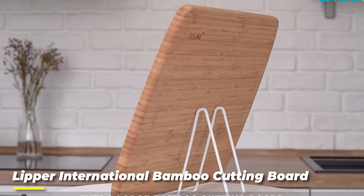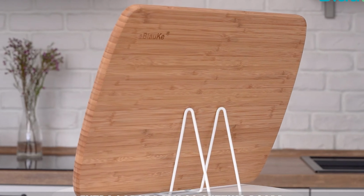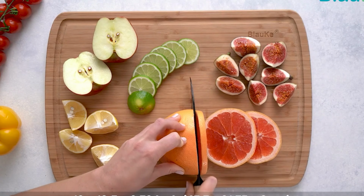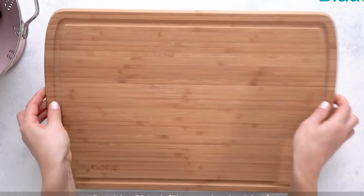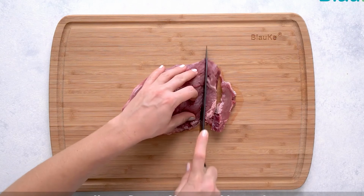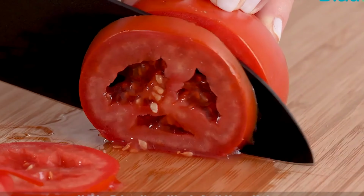A high-quality cutting board is essential for any kitchen, and the Lipper International Bamboo Cutting Board is a fantastic option. Made from durable bamboo, this cutting board is gentle on knives, preventing them from dulling. It's lightweight, easy to clean, and eco-friendly, making it a great choice for everyday use.